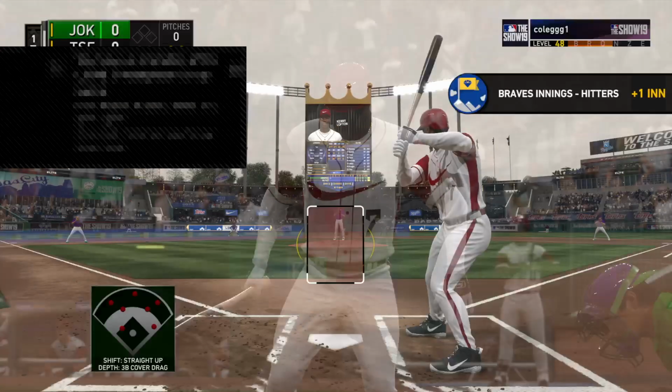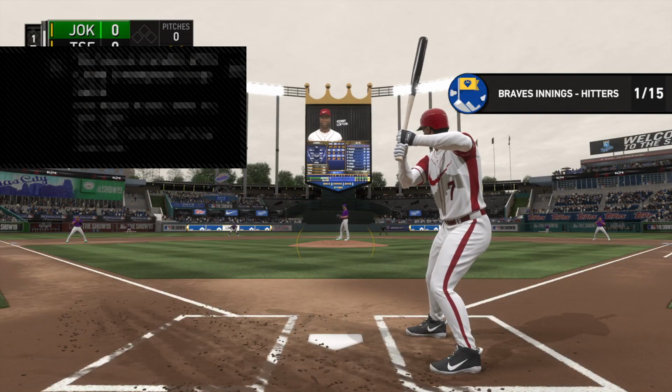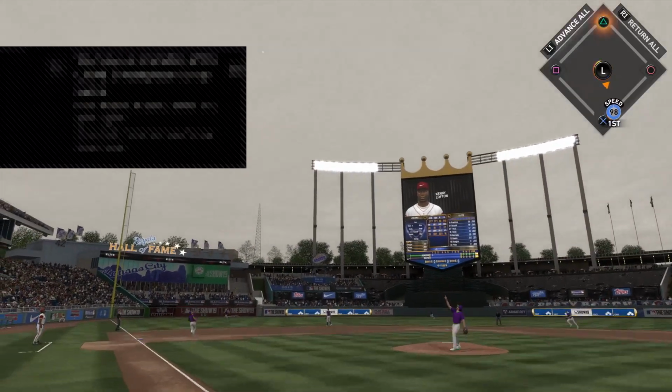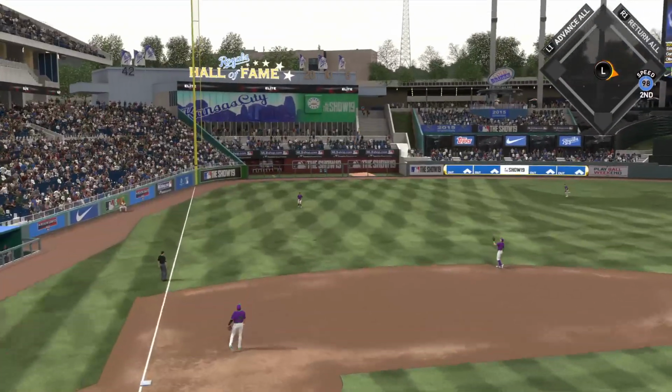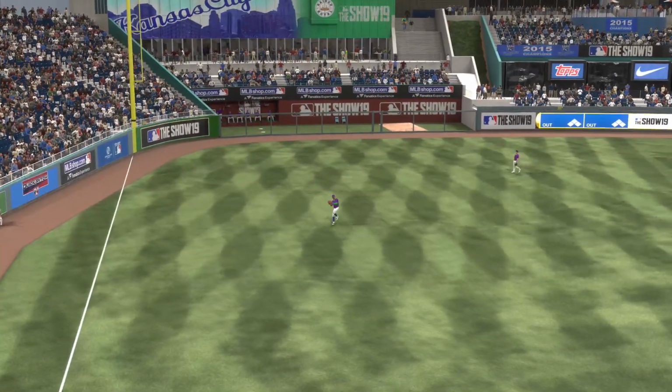Into the box, Kenny Lofton. He'll lead things off here in the bottom half of the first. First pitch on its way from Verlander. Skied in the air to straightaway left. Acuna's there for it. And that's the first out of the inning.